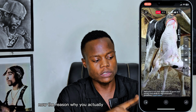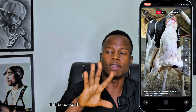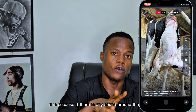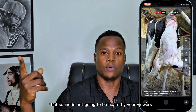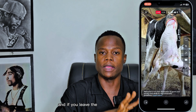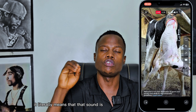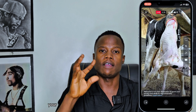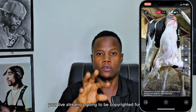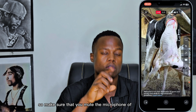Now, the reason why you need to mute the microphone is because if there is any sound around the phone, if you mute the microphone, that sound is not going to be heard by your viewers. And if you leave the microphone not muted, it literally means that sound is going to be heard by the people watching your live stream. And in case there is music playing around your phone, your live stream is going to be copyrighted for music. So make sure that you mute the microphone of your live stream.